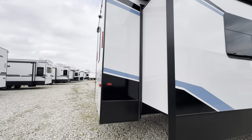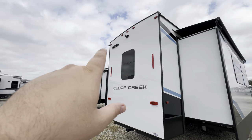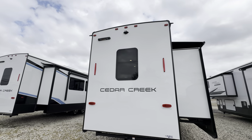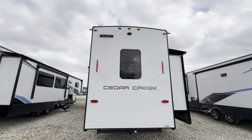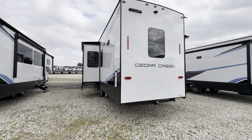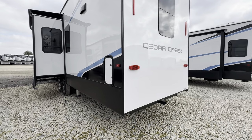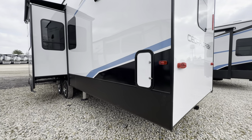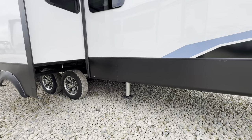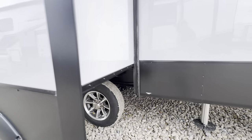Heading around the back here, you're going to see that you do have a backup camera. And you are prepped for the Lippert On The Go ladder system. So if you want to buy that, basically it's like $300 on Lippert's website. But you can get on top of your roof, check your seals, check your slides, make sure all your maintenance is on the old up and up. You also have a receiver here if you want to do like a bike rack or some additional storage. I think you got a, let's see here. Yeah, spare tire right there.